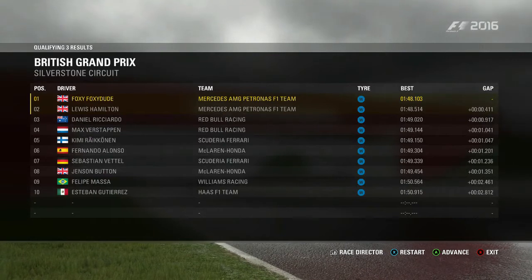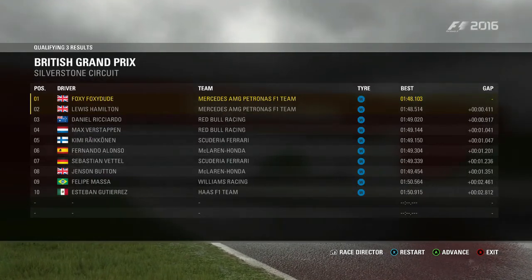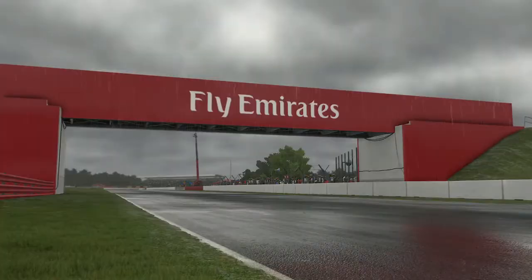We beat Lewis Hamilton, so it's Mercedes from Red Bull, from Ferrari and McLaren splitting each other up with a Williams, and I believe that was a Haas there. So a fantastic result, getting pole position for our home Grand Prix. It's an all-British front row for the Silverstone Grand Prix, so I'm looking forward to seeing how we can get on in this race.